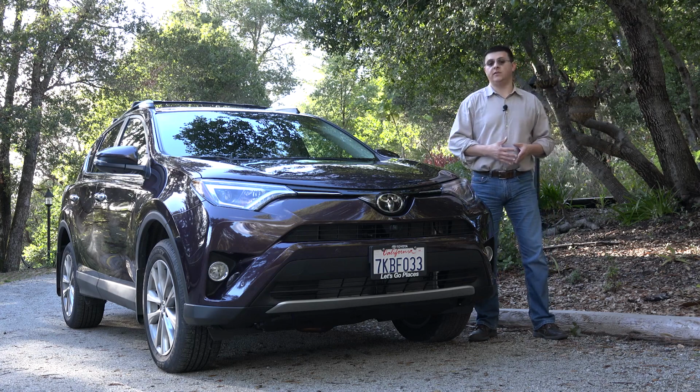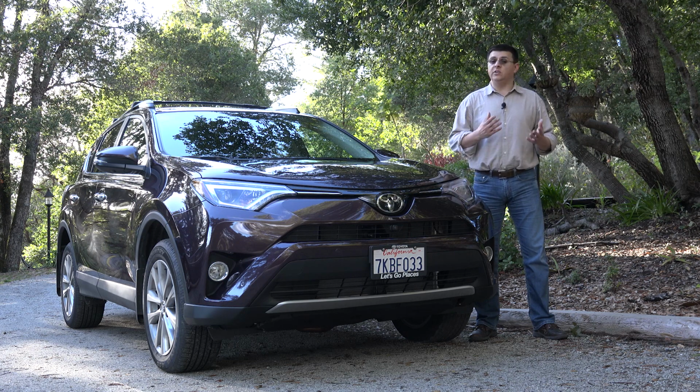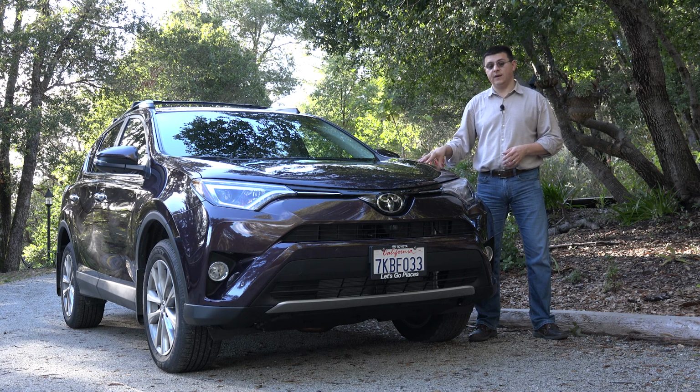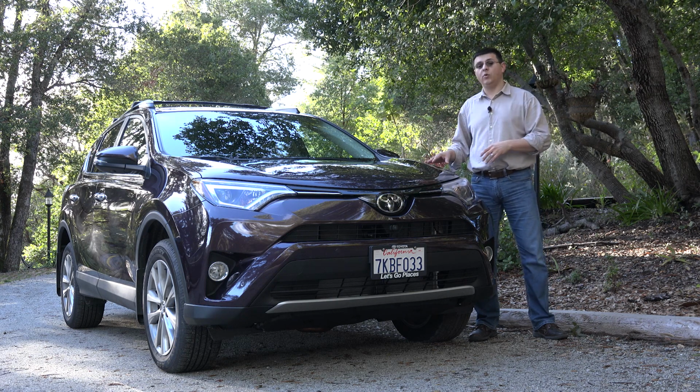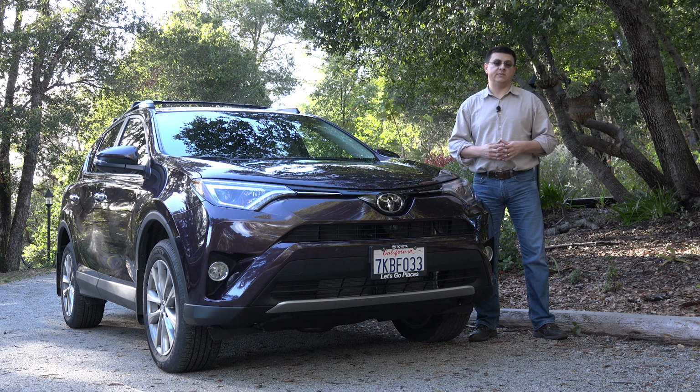On the other side of the equation, the RAV4 is going to be a little bit more expensive than the Nissan Rogue. It's going to be about $1,000 to $1,500 depending on how you configure them. You can also get that optional third row in the Nissan Rogue, which we can no longer get in the RAV4. Although the RAV4 really competes more with the Kia Sportage than the Kia Sorento, this is going to be about $3,000 to $4,000 less expensive than a comparably equipped Sorento.